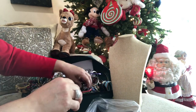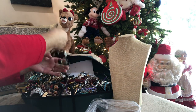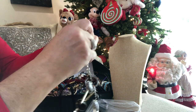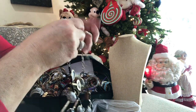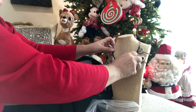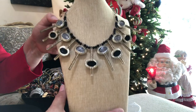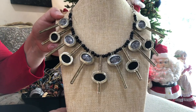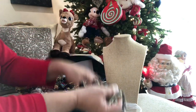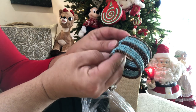That's one. And, ooh, this looks like an interesting piece. Let's see if we can put it together here and put it on there. Look at that first statement piece. Holy cow. Isn't that amazing? That one is 2. This one is 3.